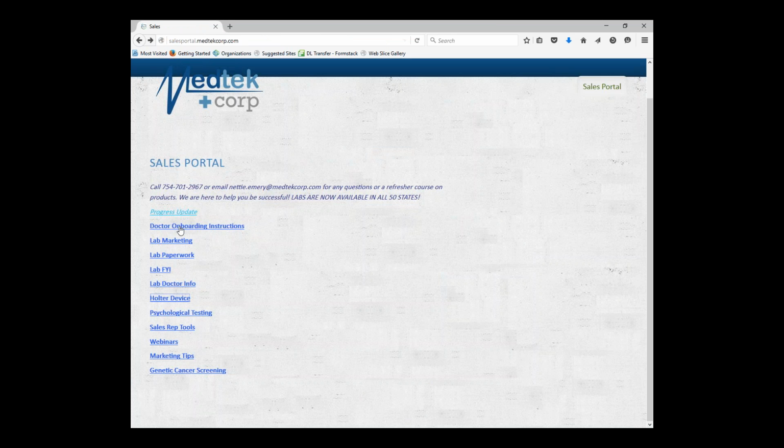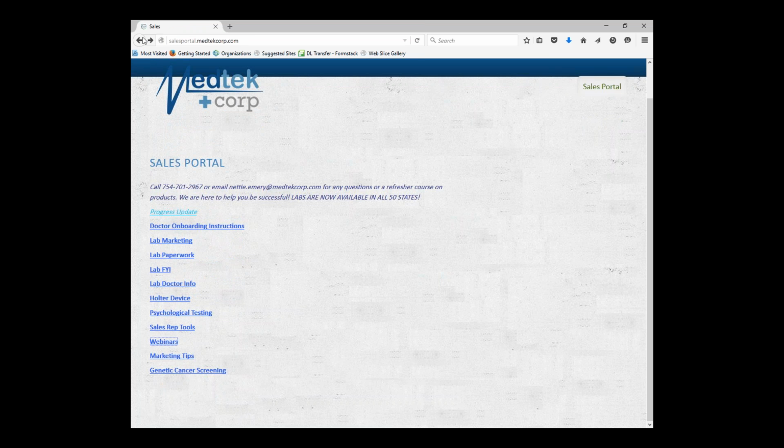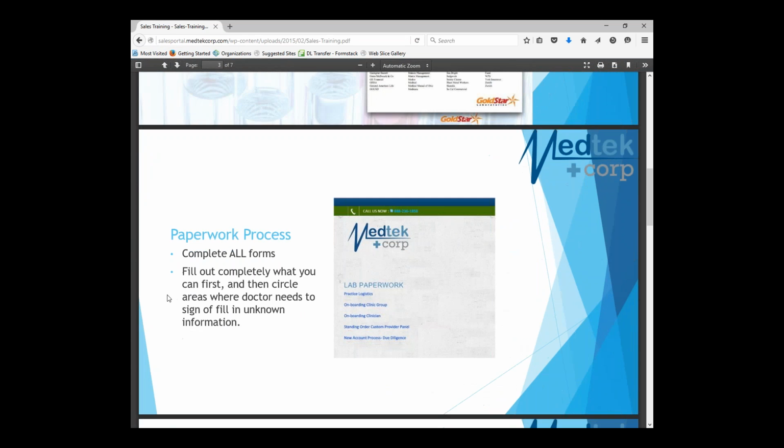Let me see. I think we've basically gone over everything. I don't think there's anything too new besides that. This lab training here was basically with the other paperwork, which will probably come back as well. I'm going to put the other training for this lab paperwork either right below it, and I'll try to label it a little bit better. But as of right now, it's just right on the front page here, doctor onboarding instructions. And then, as I said, I'll put pictures of how to fill out each of these.